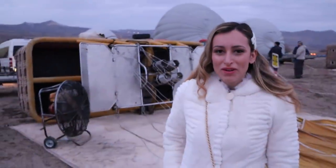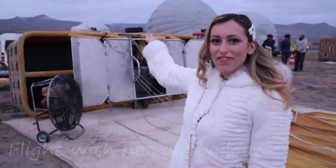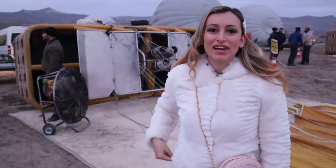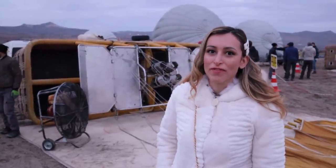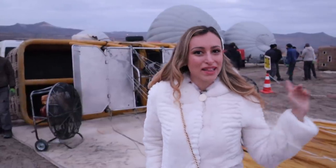Morning, guys! It's super early, but we are already up and we are waiting for our flight with the air balloons. I'm super excited. We were allowed to fly today. You need a special permit every day to know if you can fly or not. So let's see this experience. Look at how big the balloon is.